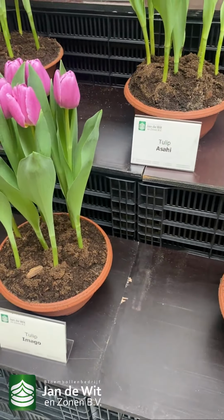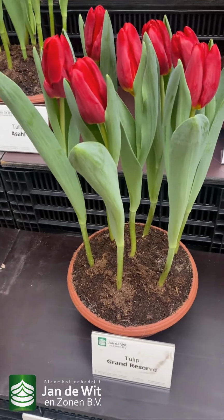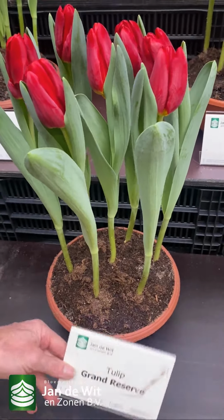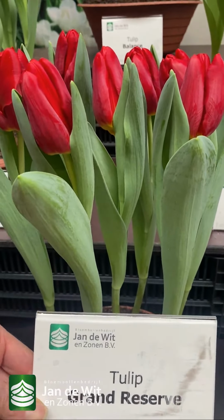Next week you saw Carambol, Imago. Here you see Grand Reserve, another new red variety from Tulico.